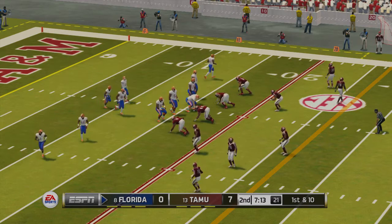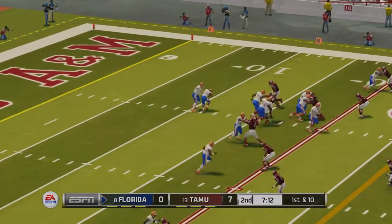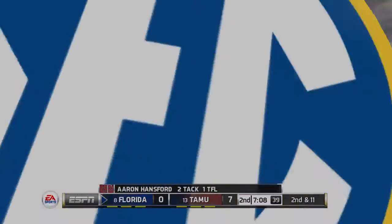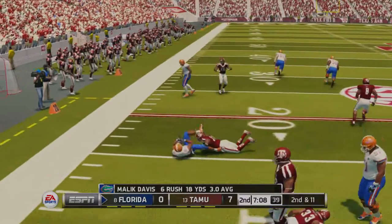From their own 16-yard line, first down. At about the 15-yard line. Well, that's just a good call from the defensive side of the football. They know what this team likes to run, and they got the better of them that time.